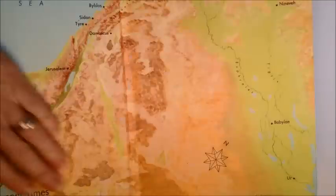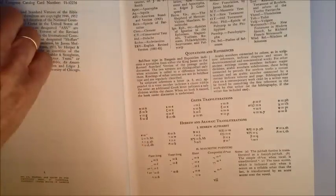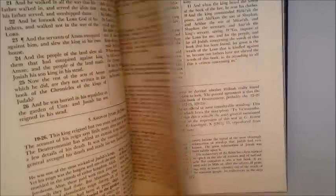I like this cover pages. Let me see if I can find the date. (1954). So these are 1954, and just look like this.